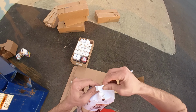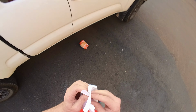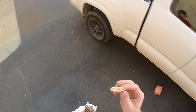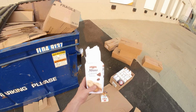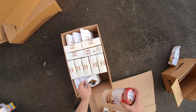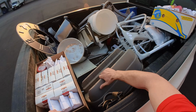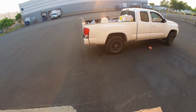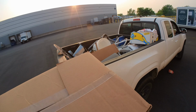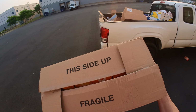I gotta try some of these Pepperidge Farm dark chocolate cookies. Dude, we're not even done dumpster diving yet. We're just getting started. Can't fill up right away. They're so processed. They're still good. A little rolls and stuff, that's good. Pepperidge Farm remembers how they wasted all this food.